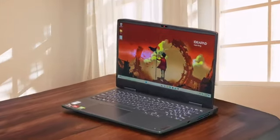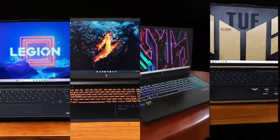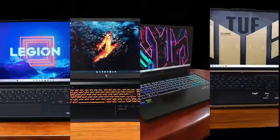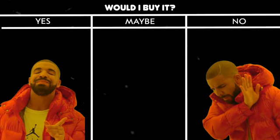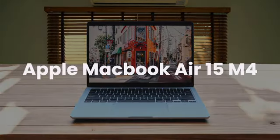If you're wondering which laptops for video editing are worth your money, stick around. After we run through each product, I'll give you my personal take. Would I buy it or would I skip it? No fluff, just my honest opinion. Let's get into it. Apple MacBook Air 15 M4.